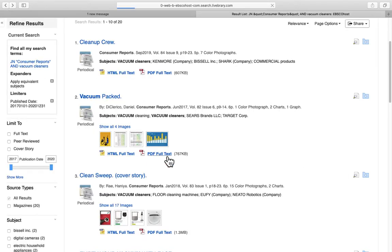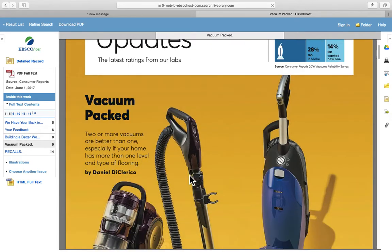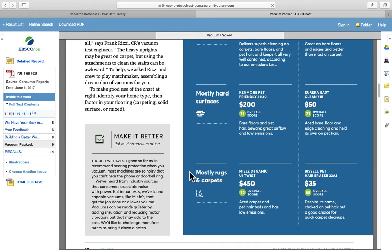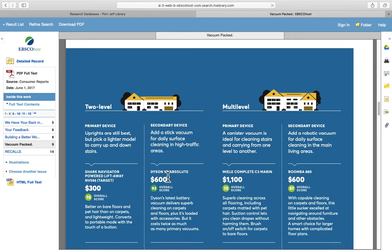But if you click on PDF full text, that will create another viewable document. It's just another form of file, another form of document type. Again, you'll see the menu on the side here, and this is how it would look in the magazine. So the HTML, the web version, is just really the no frills text version, but the PDF version is sort of like a photograph. So what they've basically done is taken a photograph of the magazine. You can kind of think of it that way.